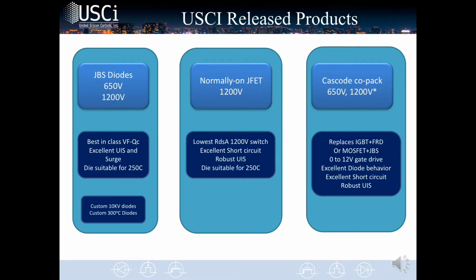USCi has three different types of released products. There are junction barrier Schottky diodes that you can get from us. They're best in class. Commercial products are at 650 and 1200 volts. We also make custom devices at 10,000 volts and high temperature devices, which are customer specific.